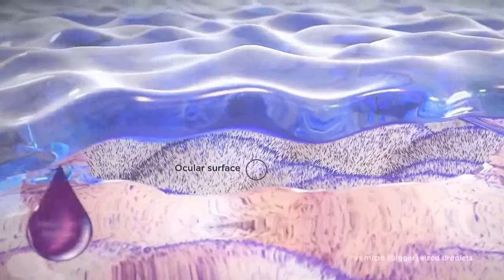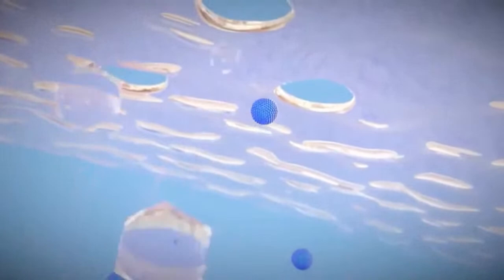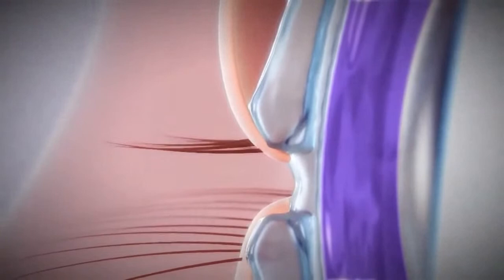As Sustain Complete spreads across the ocular surface, the small nano-sized lipid droplets cover more ocular surface area. Upon instillation, HP Guar forms a hydrophilic meshwork, cross-linking with the mucoaqueous layer, creating a protective elastic matrix. This enhanced meshwork allows for slow release of lipid nanodroplets. These nano-sized lipid droplets migrate to replenish the top lipid layer of the tear film, repairing gaps and providing more complete coverage of the lipid layer. That's how Sustain Complete Lubricant Eye Drops hydrate and protect the mucoaqueous and lipid layers of the tear film.